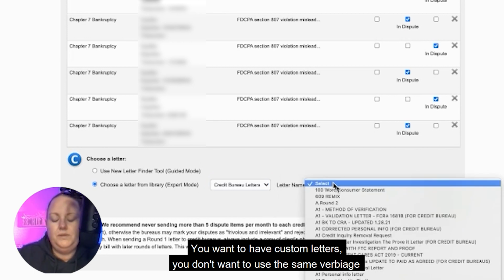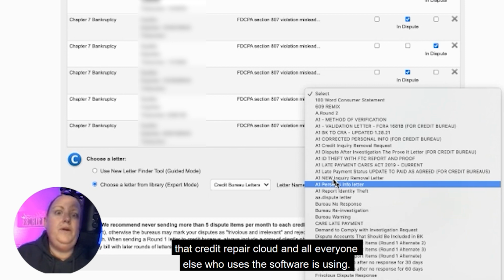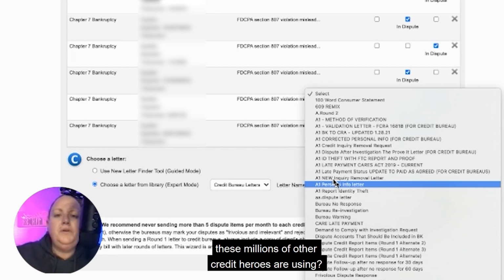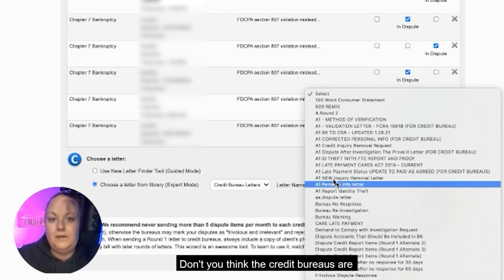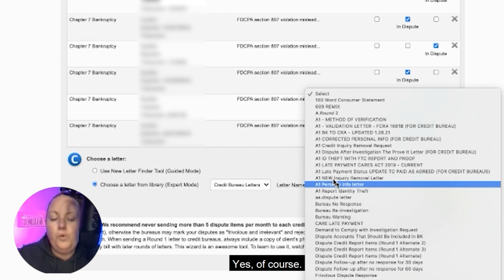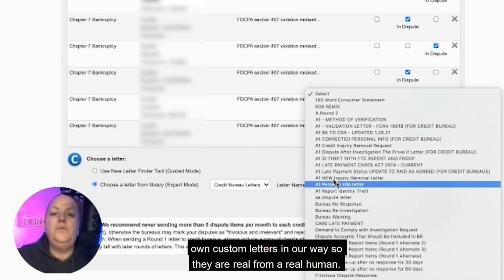You don't want to use the same verbiage that Credit Repair Cloud and everyone else who uses this software is using. Because what do you think happens? If you're using the same letter that all these millions of other credit heroes are using, don't you think the credit bureaus are going to catch on and know where the letter originated from? Yes, of course. So to prevent that, we want to rewrite our own custom letters in our way so they are real, from a real human.